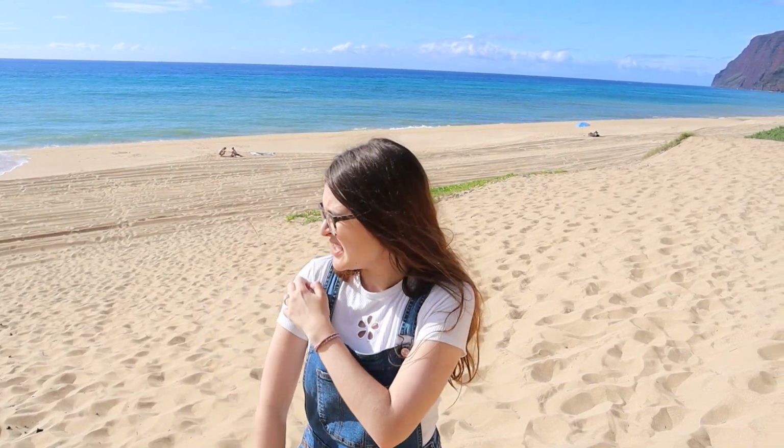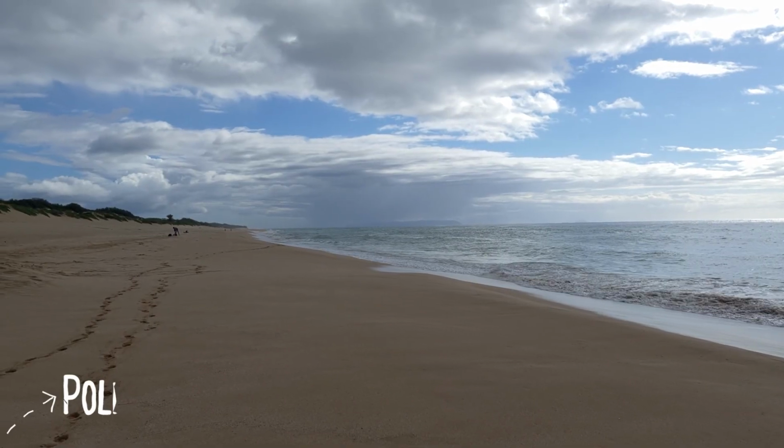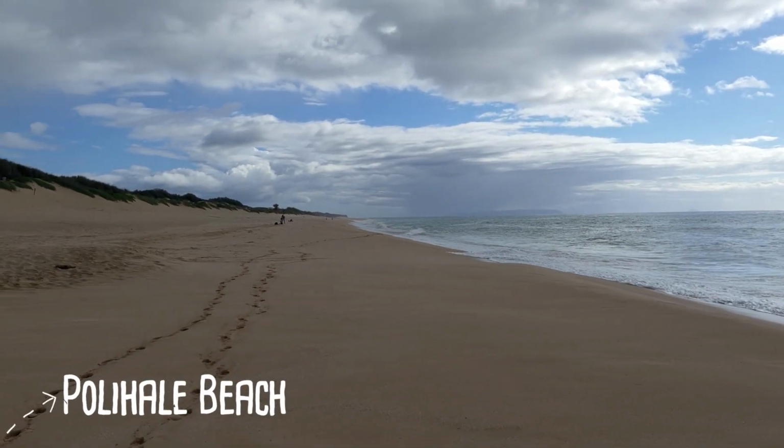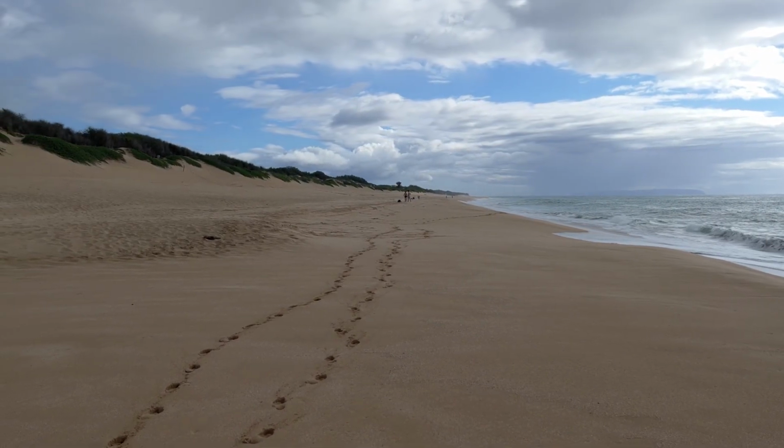But man, this place, we had no clue what this beach was gonna look like, and there is hardly anyone here just because of the nature of the road being tough to get back. And it is such a large beach, really nice sand, really beautiful, pristine water, and we practically have it all to ourselves. I would say this beach is definitely a hidden gem.